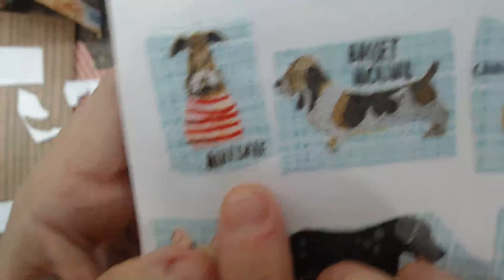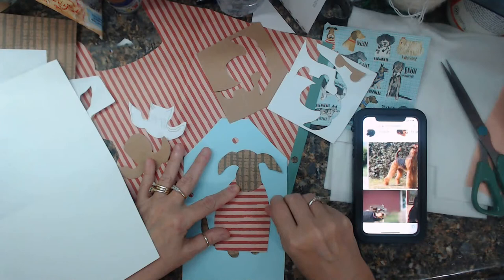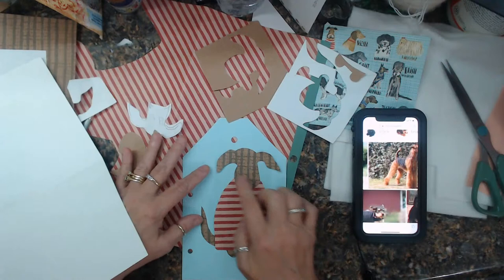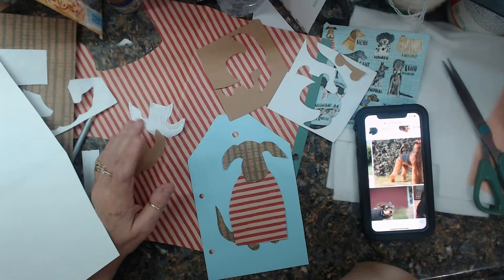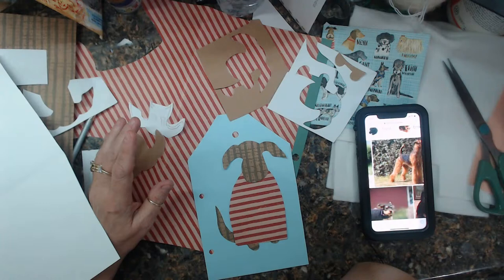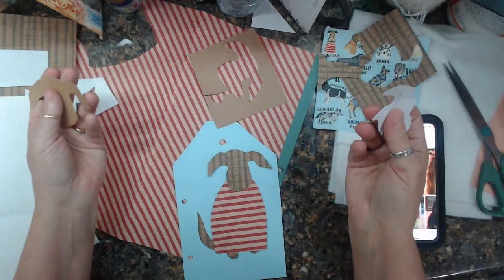I added the tail, and I added feet. And I think I'm going to draw his eyes in with a Posca pen. Oh, Aaron, it has to be an A. It has to be an A. We're doing A tonight. We go with the alphabet. We stick to the subject. Or that's what we did for the cats anyway.